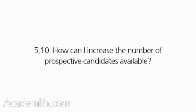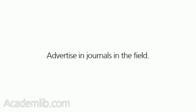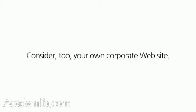5.10. How can I increase the number of prospective candidates available? If you advertise, think about display ads and not only in local newspapers. Advertise in journals in the field. Check out websites that specialize in the field, too, and place ads there. Consider, too, your own corporate website.